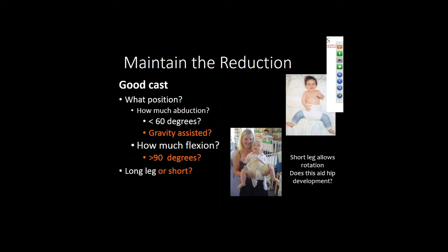We use a short leg cast because it allows rotation and we feel that this aids hip development. We check on progress with a scan, a repeat arthrogram at the 6-week mark. Total treatment time is 4.5 months because it takes time to guide hip growth.